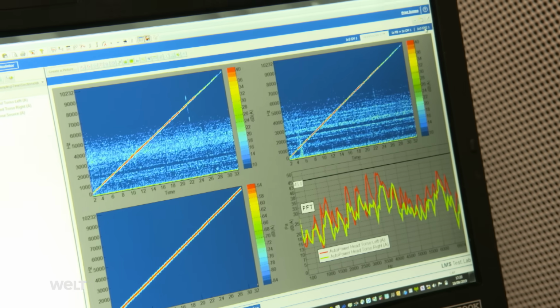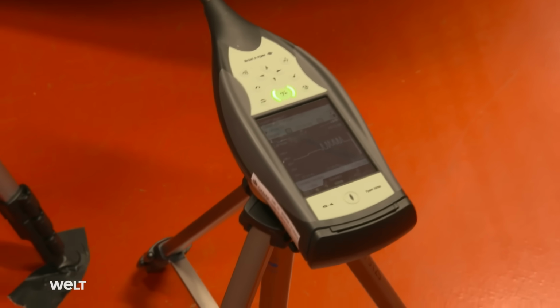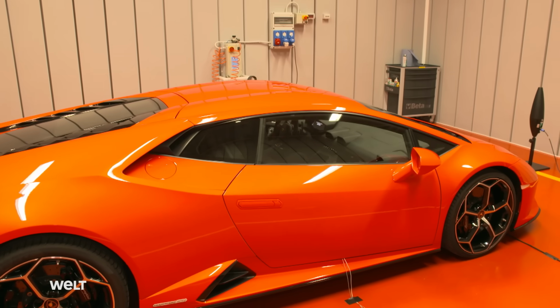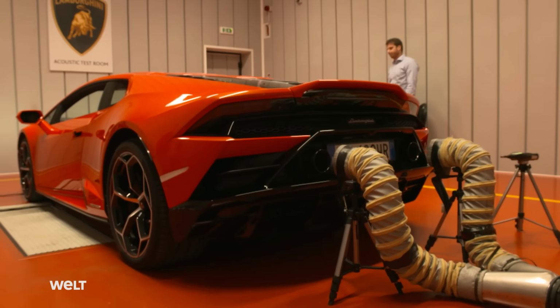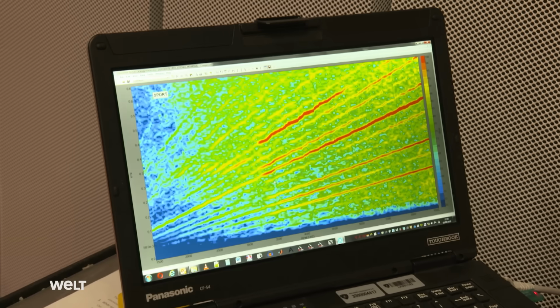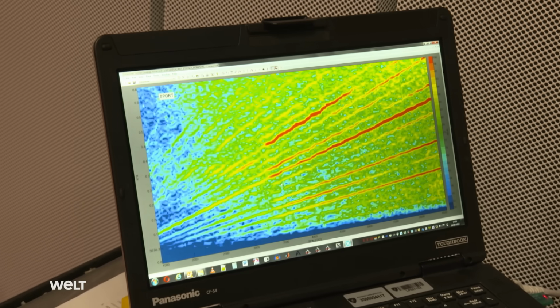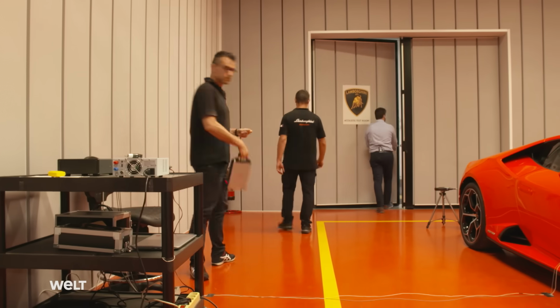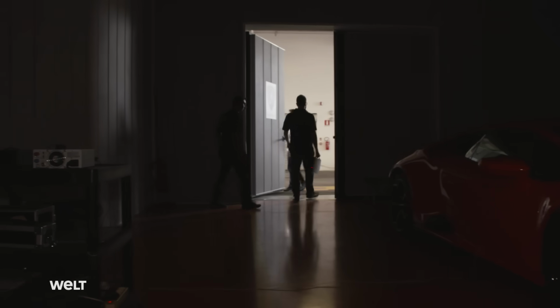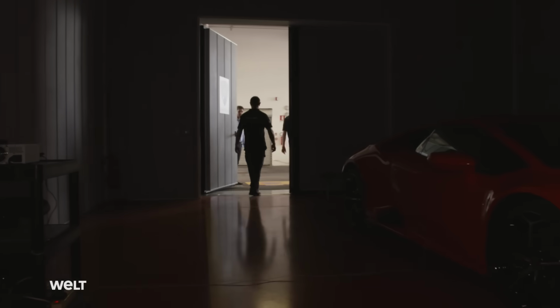The monitor now shows the experts in a graphic what the Huracan sound is composed of, and if it is within the desired and typical Lamborghini parameters. It is usually a Lamborghini sound. It's really emotional and aggressive. We want really to design a proper sound for each model. The customer has to recognize a Lamborghini sound has something special, something different from others.